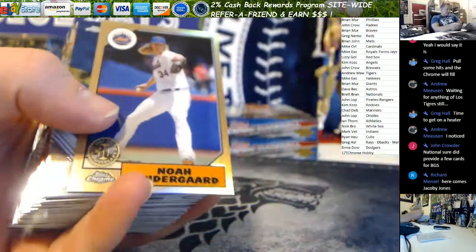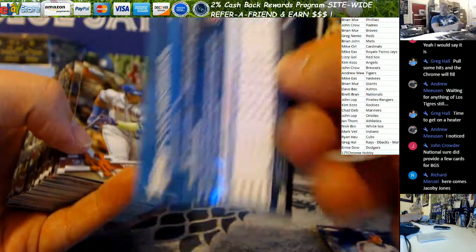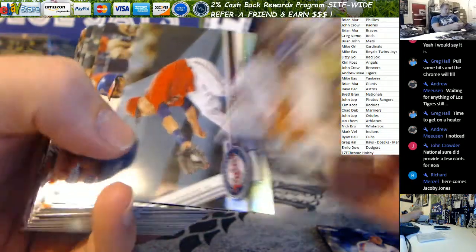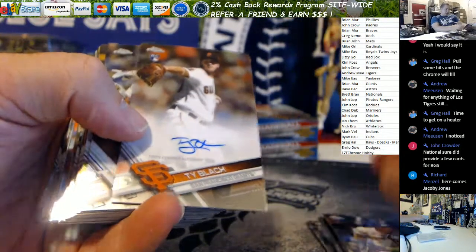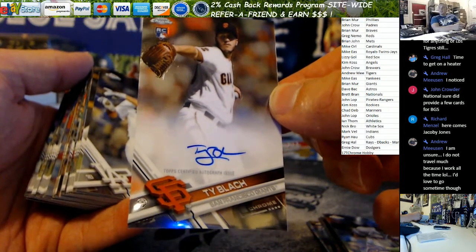Jay Bruce. Syndergaard, we have a blue Kyle Hendricks out of 150. 111 out of 150. Dozier Refractor. Zobrist Prism. Nice Dahl rookie. First auto is Ty Block for the Giants.